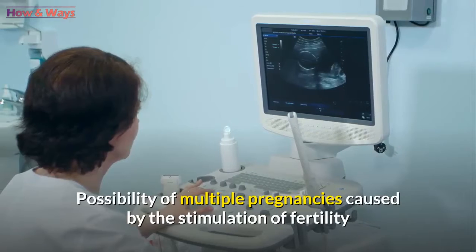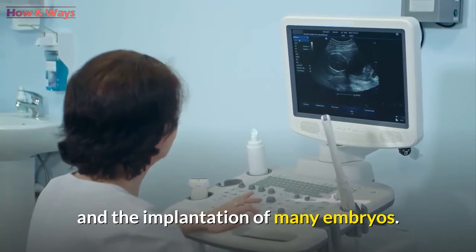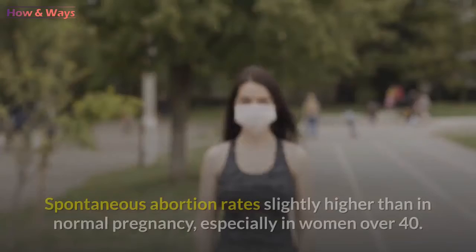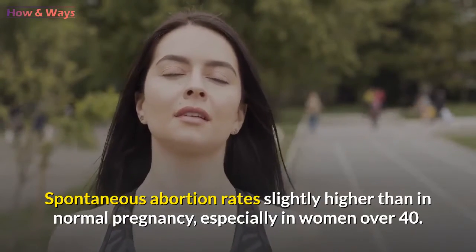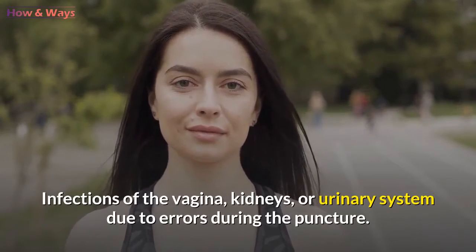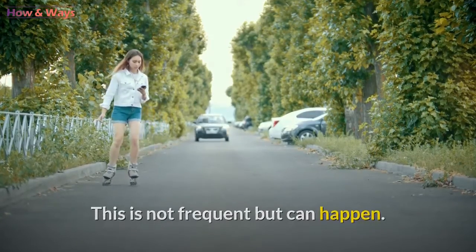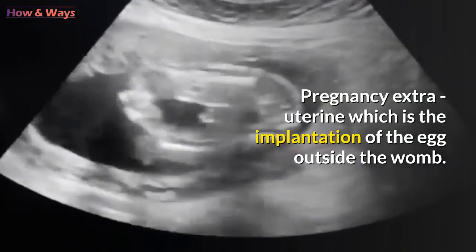Possibility of multiple pregnancies caused by the stimulation of fertility and the implantation of many embryos. This involves the risks of premature delivery and the very low birth weight of babies. Spontaneous abortion rates slightly higher than in normal pregnancy, especially in women over 40. Infections of the vagina, kidneys, or urinary system due to errors during the puncture. This is not frequent but can happen. Ectopic pregnancy, which is the implantation of the egg outside the womb.